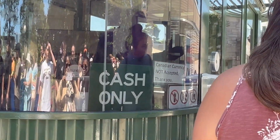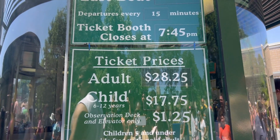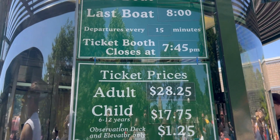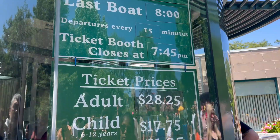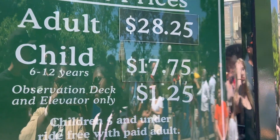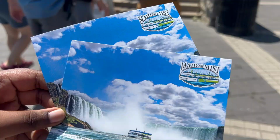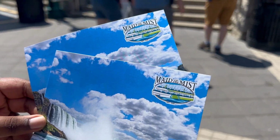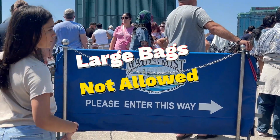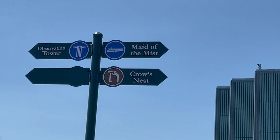Let's get the ticket for the observation deck. Here are the ticket prices. For Maid of the Mist, it's $28.25 for adults and $17.75 for kids. For the observation deck, it's just $1.25. Last week itself, we experienced the cruise from the Canada side, so we are taking only the observation deck ticket. We got the tickets. Please note, large bags and suitcases are not allowed for Maid of the Mist and the observation deck, and also there is no locker facility to keep them.